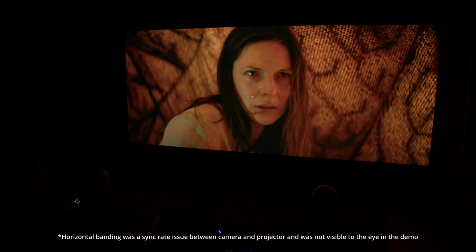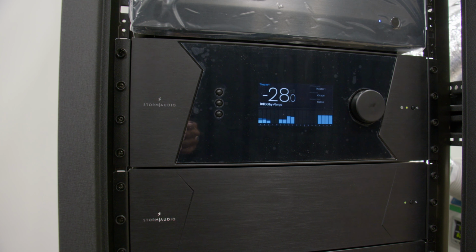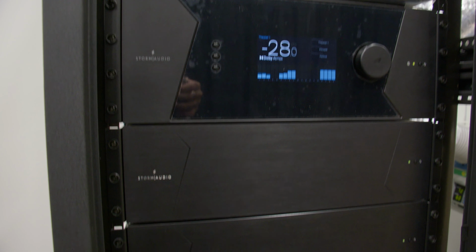It really is amazing in that it couples a 20-channel processor with 16 channels of built-in amplification at 150 watts per channel. And there is Stormaudio. Stormaudio in this room, for example, provide not only the processor but also the amplifiers for all the surround and the Atmos speakers or the ceiling speakers.